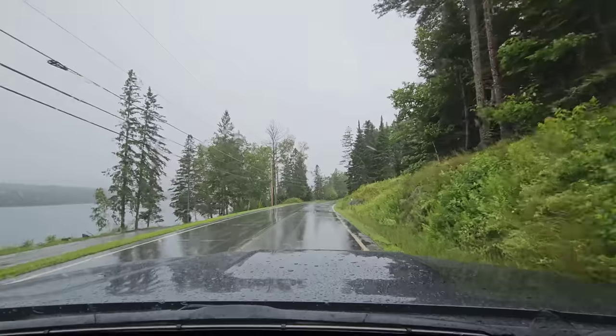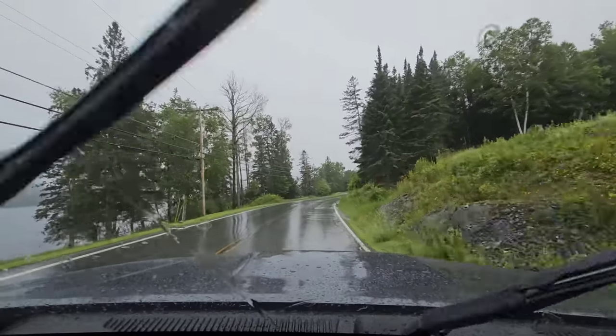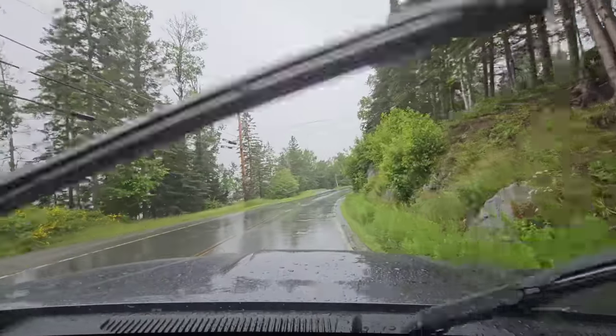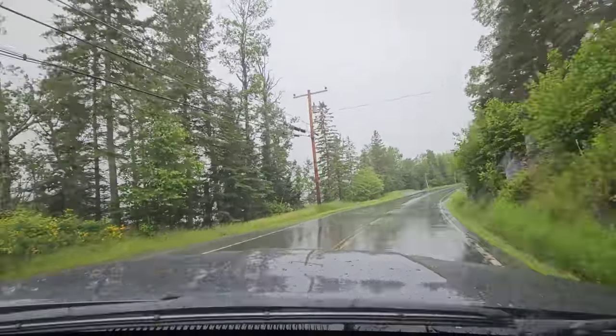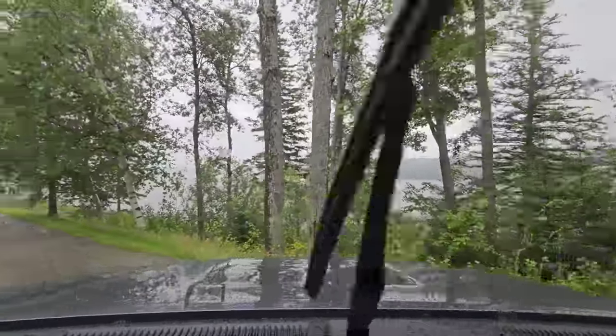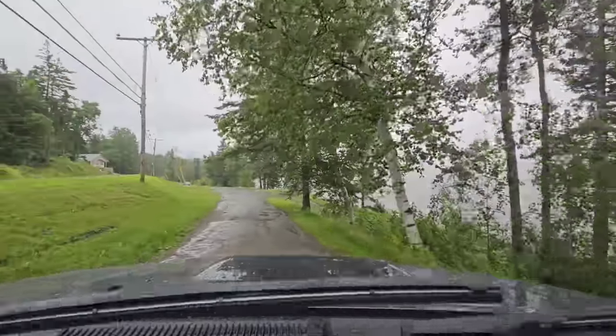Heavier and heavier, they say. I hope we get that 3 to 5 inches of rain. That'll be kind of interesting to see what happens. The weatherman already said we should expect catastrophic flooding because everything's already soaked and unable to absorb more water.